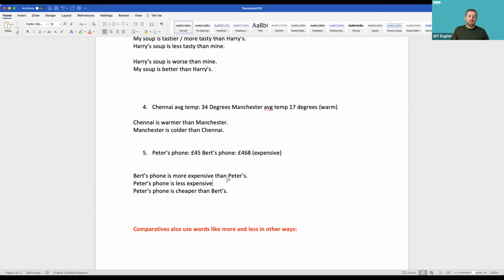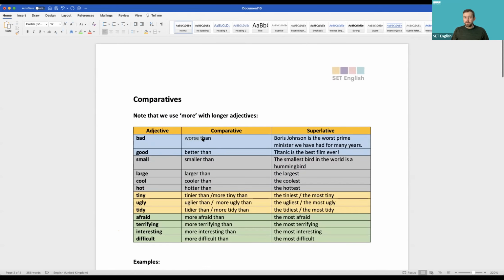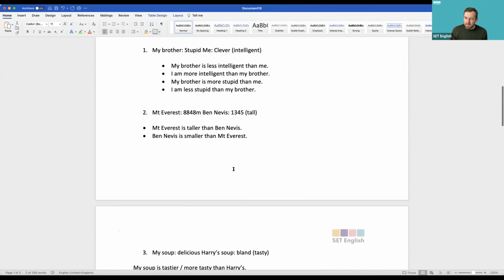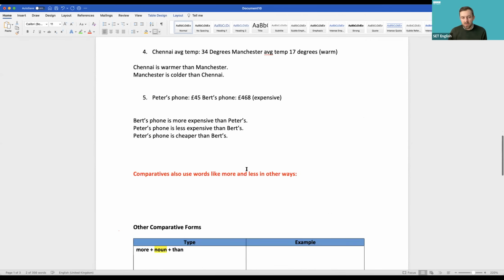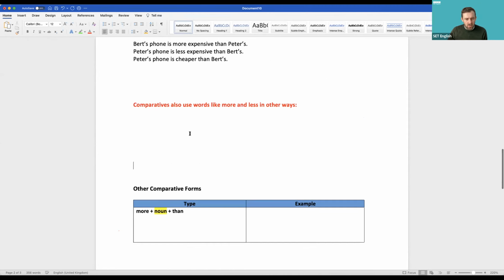Okay, are we okay with these basic forms of comparative then? Sounded like we were quite strong on that. Okay, be careful about worse, be careful about better. But let's go and have a look at some others, because this is not the only way that people make comparisons. You will see, especially in the reading part C, some of the structures that we're going to look at now. So let's put these all on the same page.